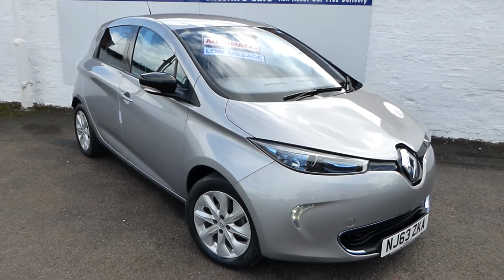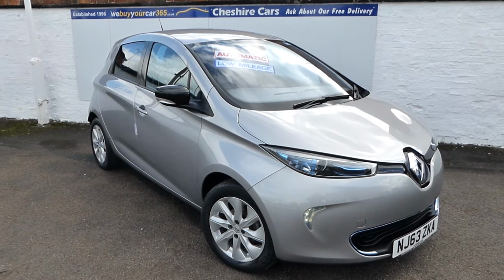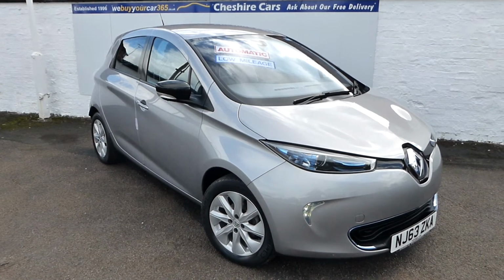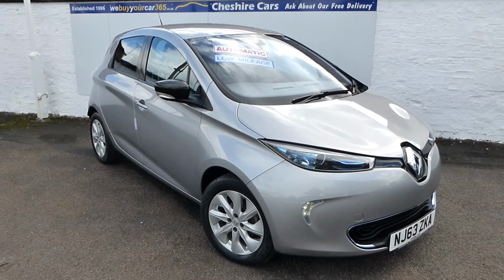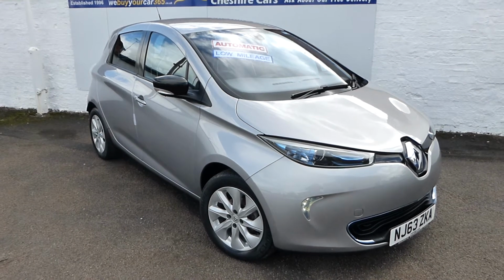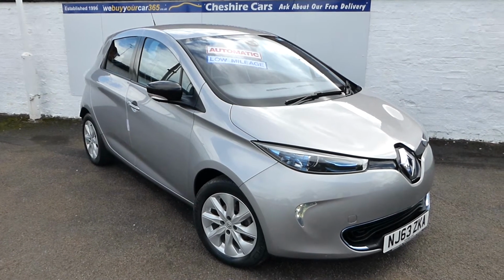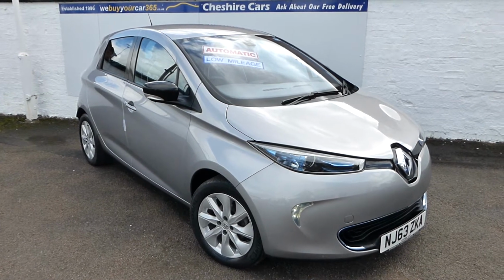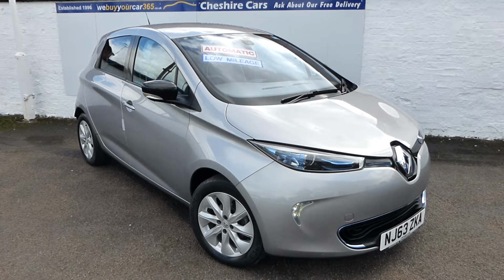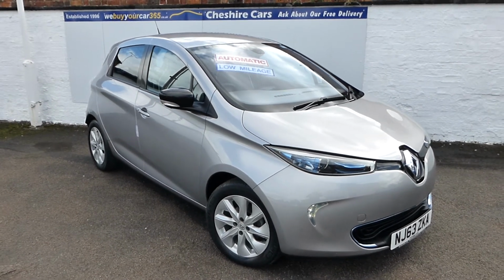A very good morning, and this morning I'm delighted to be able to showcase our very first all-electric vehicle. We purchased this vehicle a couple of weeks ago from the owner who has emigrated back to Hong Kong, and we have here a Renault Zoe 5-door all-electric, no petrol engine, all battery operated, full electric vehicle with a range of about 85 miles between empty and full.